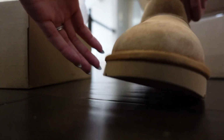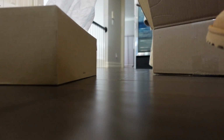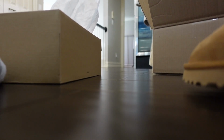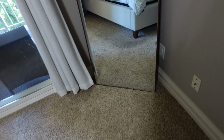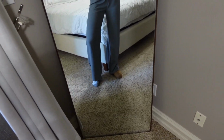Can't do this with one hand. But I tried them on with my joggers earlier, which looks super weird. But let's see. I'm wearing dress pants now, so it's not gonna look any better. I feel like I love them on other girls, and I'm kind of hating them on myself. Let's go look in this big mirror. I mean, I gotta put them on with jeans. I cannot be comparing them with dress pants.